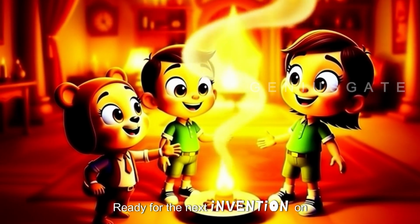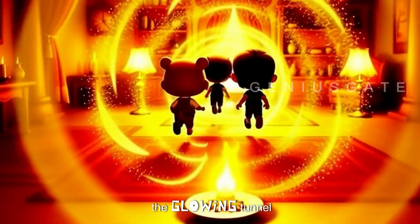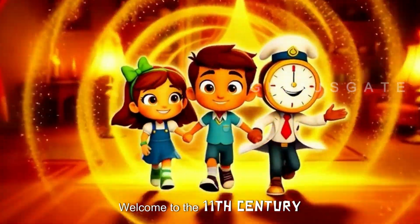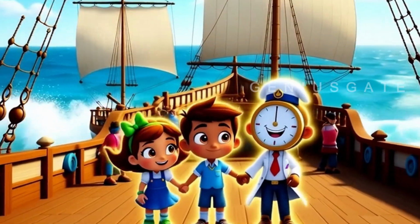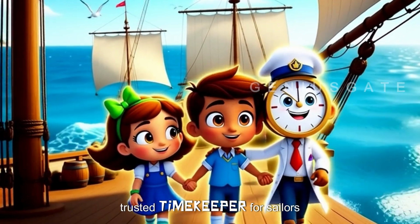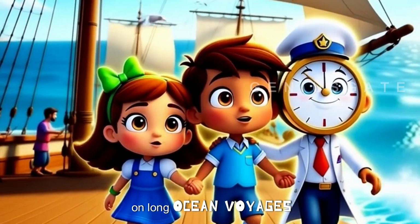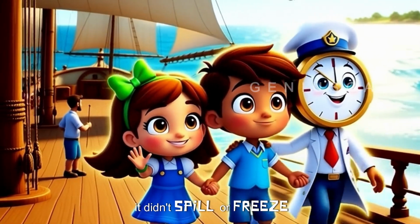Ready for the next invention on our time journey? Kids nod excitedly and step into the glowing tunnel. Welcome to the 11th century. Time to discover the hourglass. The hourglass became the most trusted timekeeper for sailors on long ocean voyages. Unlike water clocks, it didn't spill or freeze.